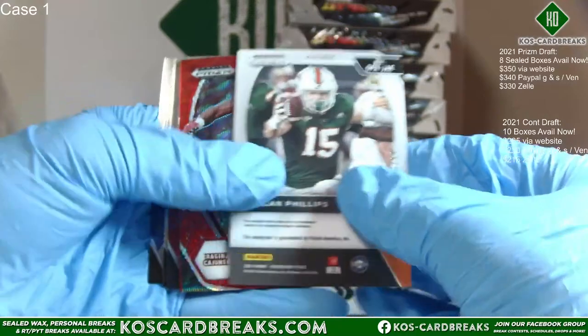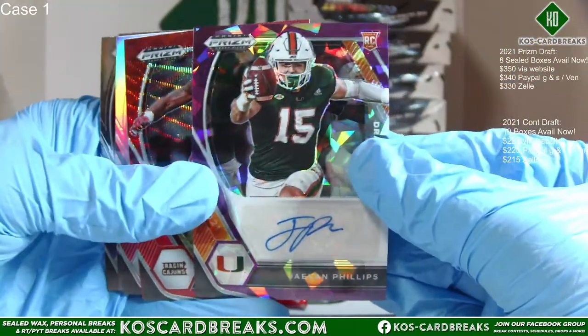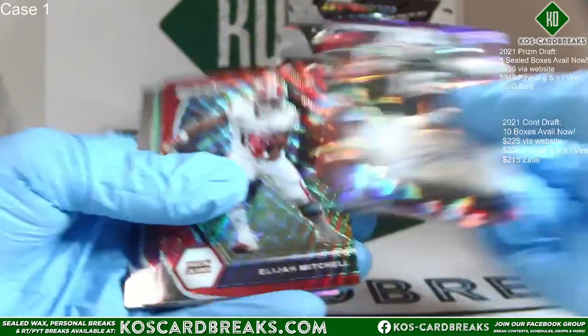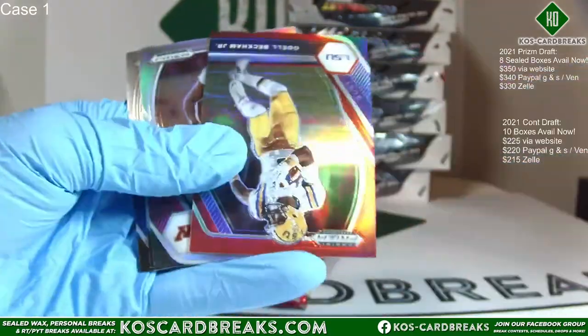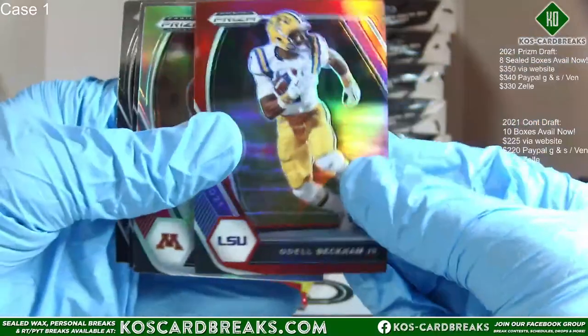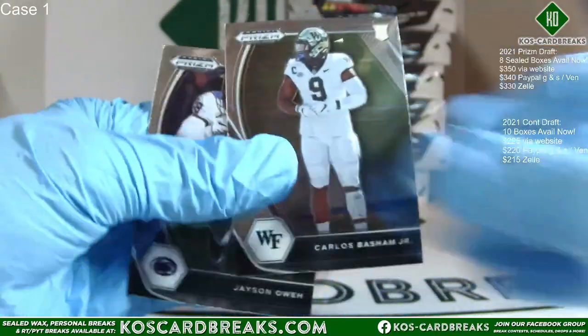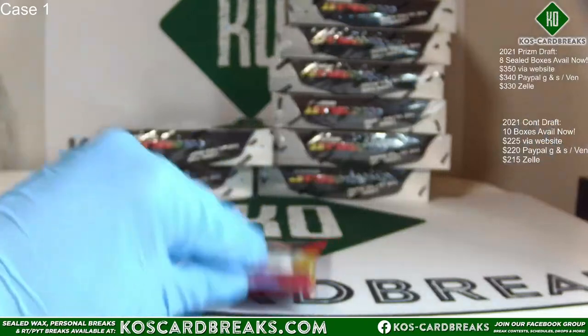Jalen Phillips, 8 of 99, Purple Ice Auto. Purpleized Phillips, 8 of 99. Elijah Mitchell, red wave. Odell Beckham, 70 of 299 on the red parallel. Rashad Bateman, silver. Boogie Basham and Jason Owe, base.